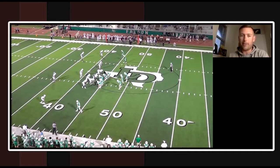But we're playing a 5, a shade, a 3, and a walk-off 5. And what we're going to do here is, again, we call it open blitz. We're going to pirate the 3 to the A, pirate the 5 to the B, and bring the Will off the edge to the C gap.